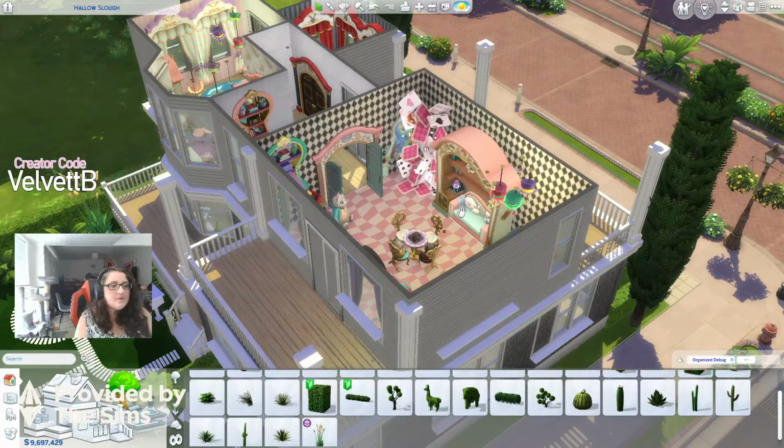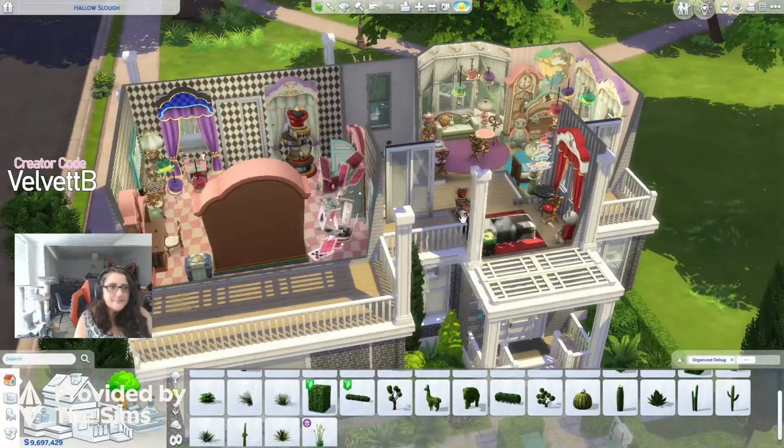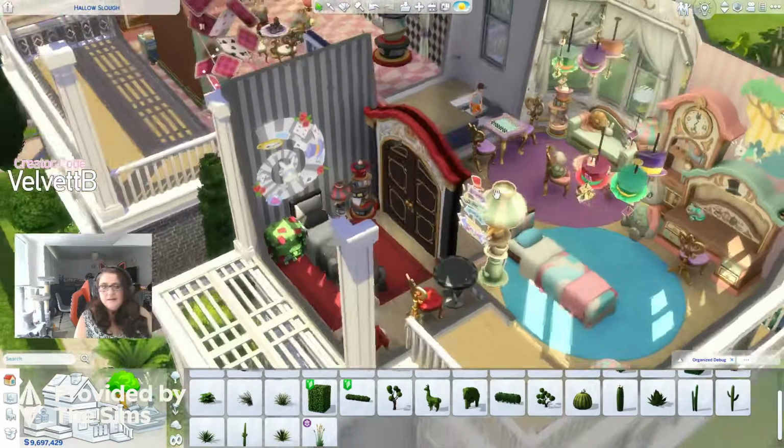I need to do some proper building, and I think I need to build a bigger house so I've got more room to put all the kids' stuff in, because, wow, that is amazing.